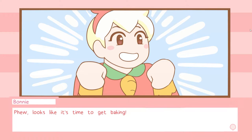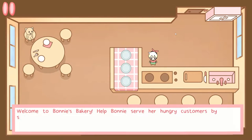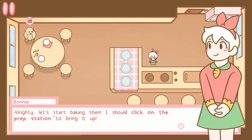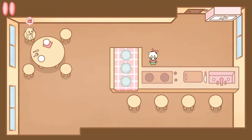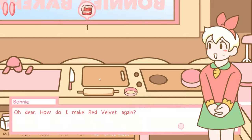Right. Phew. Looks like it's time to get baking. All right, so what do I do? Welcome to Bonnie's Bakery. Help serve our hungry customers by serving up some tasty pastries. Oh, I see Bear has already sat down. And everyone else left. Joy. Oh, red velvet cake. What a good choice. Alrighty, let's start baking then. I should click on the prep situation to begin. Okay. Oh dear, how do I make red velvet again?